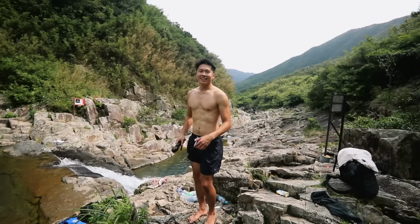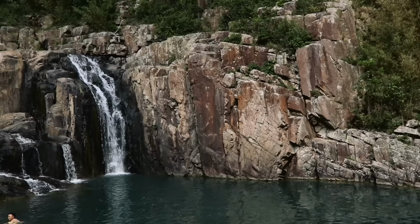Cliff jump. From how high up? It's 8 meters. 8 meters, okay.